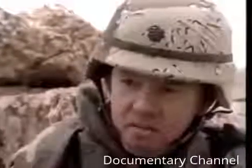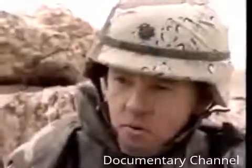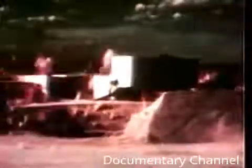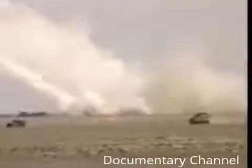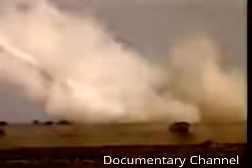I think we would probably be used primarily in a counterfire role, that is shooting against his artillery, or in any type of target where we had a large area type target that we wanted a large volume of fire in a very short period of time. As we see in this test footage, the small submunitions blanket a wide area. The MLRS proved very successful in countering the threat of the more numerous Iraqi artillery force.